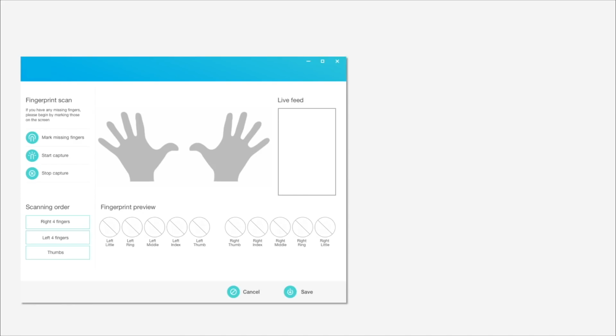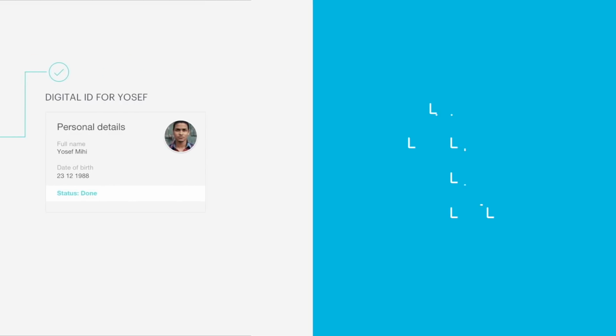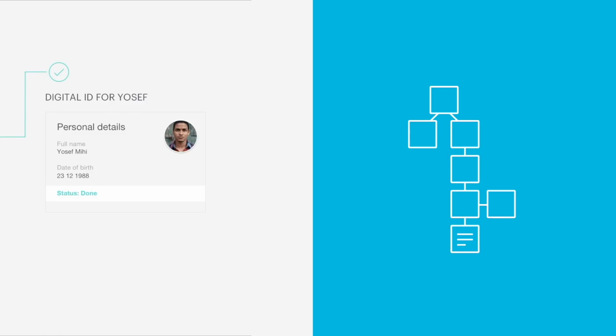Let's follow Joseph as he establishes and builds his identity. At an enrolment station, his biometrics are securely captured through his fingerprints, voice, face, or an iris scan. Then several steps are taken to create a unique identifier using multiple security protocols. This identifier is then recorded on the blockchain, which acts as an index with links to all applicable data. This makes it easy to locate, access, and share information without Joseph's personal data being stored on the blockchain.